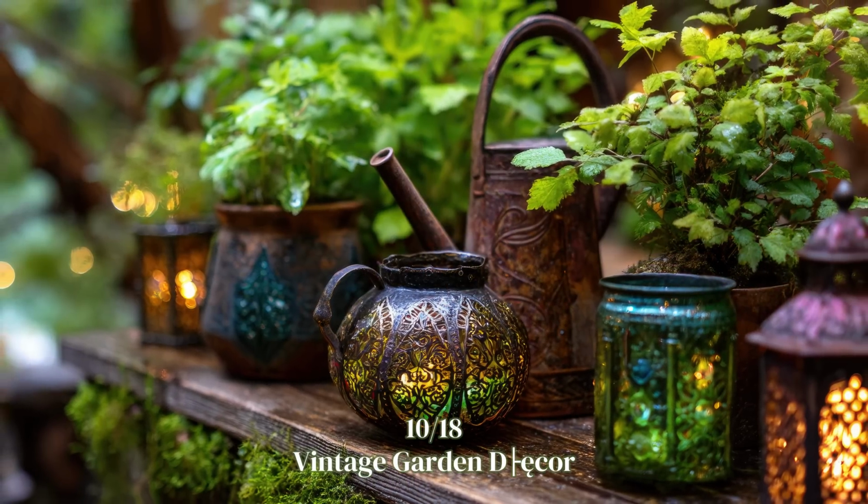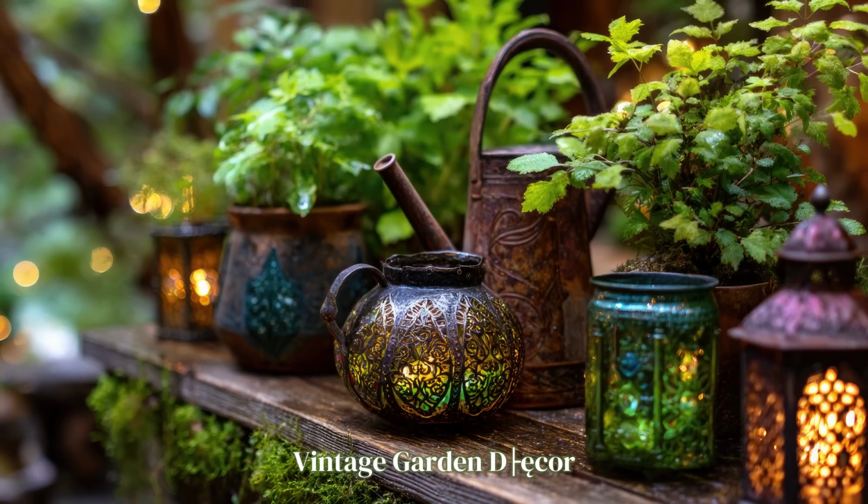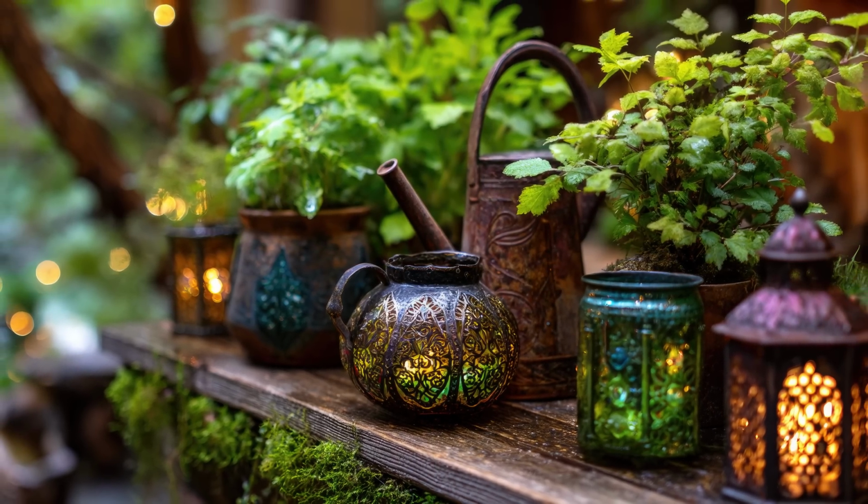Accessories bring a garden to life. Iron lanterns, distressed mirrors, and ceramic garden stools add layers of personality.